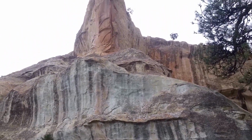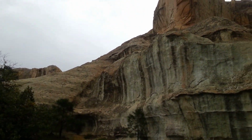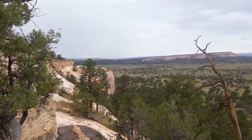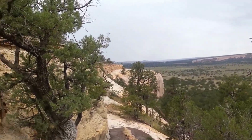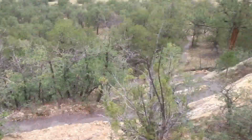And here is the tallest and thinnest peak in the monument. Simply beautiful. So I've just about hiked up to the top of the bluff, and you can see some amazing sandstone formations all around. And that is the long path I took to the top.